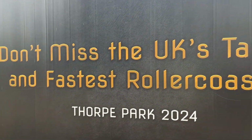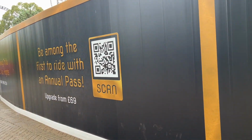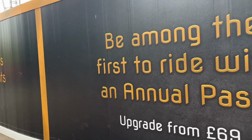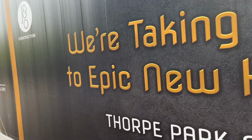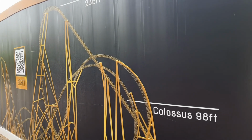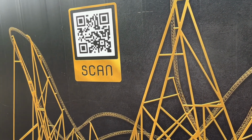Okay, so let's talk about Project Exodus, which is currently happening at Thorpe Park. Project Exodus is the new ride that will be opening in 2024, and it's being manufactured by Mack Rides. The construction work began in January 2023 when they removed the old log flume and the woodland area.